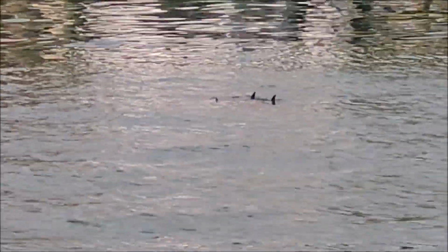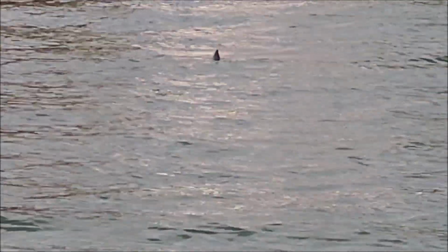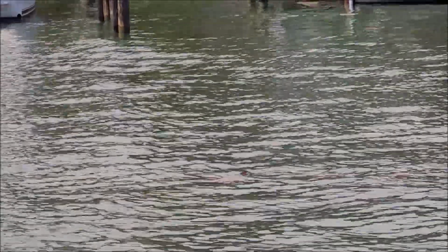Yeah, they're chasing that female down. Everybody wants to breed this time of year. Well, that's a cool way to start out the trip, huh? So, yeah, she's getting chased right there. Ooh, here's some more coming under the boat. So clearly, we see more than just dolphins out here. That's a great thing about being on the water. You never know what you're going to see.